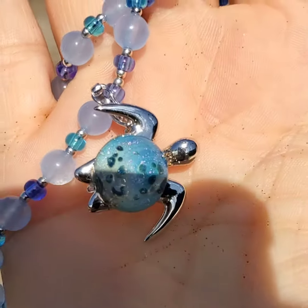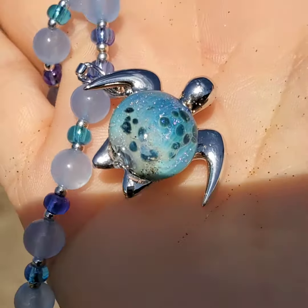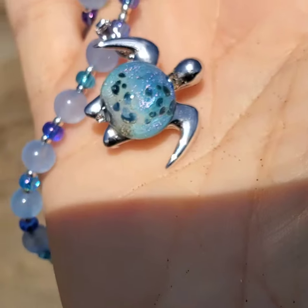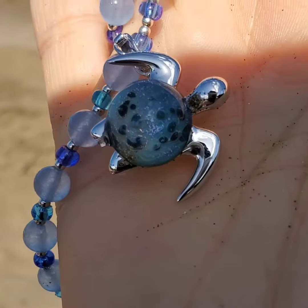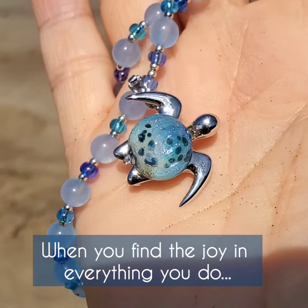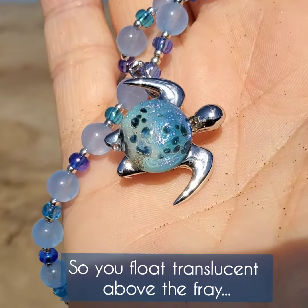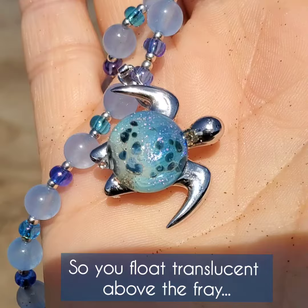And the spiritual story about a bubble is that they can represent both joy and protection. Think about it. When you make a bubble around yourself, or you keep yourself in a bubble, you're keeping yourself in a place where you're safe and protected. And the secret is to do that with joy. So what you do is you find the joy in everything that you do and everyone that you meet. And by doing that, you actually elevate them and elevate yourself so that you're floating miraculously and translucently above the fray.